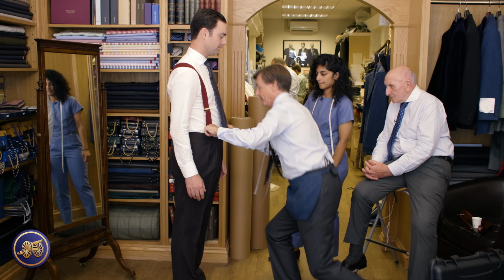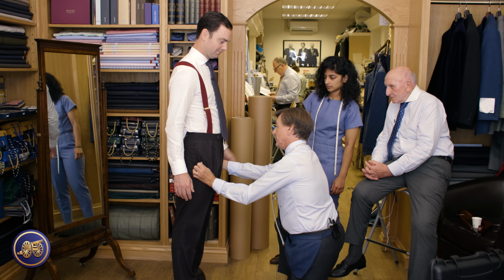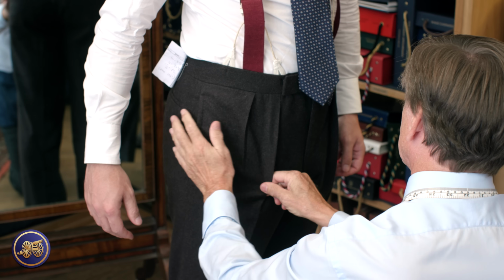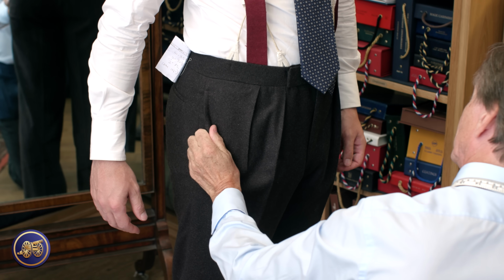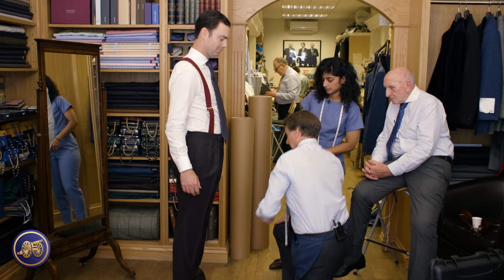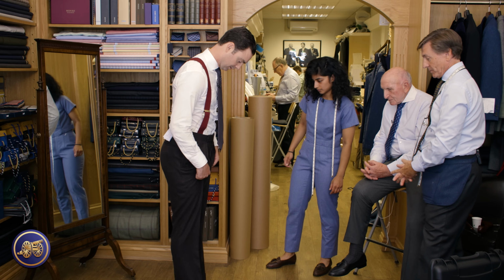So what are you going to let that one side out, just to let that come round? I think the center back seat as well needs to clear it a bit. I think we will, won't we? As you said, how do you feel on the length? I mean, the length feels great to me.